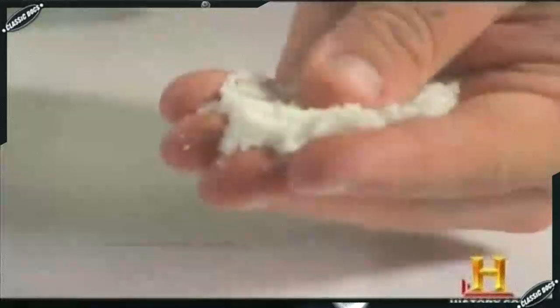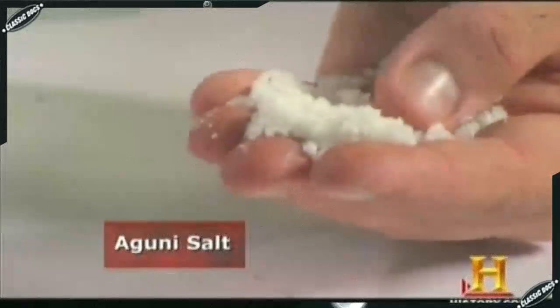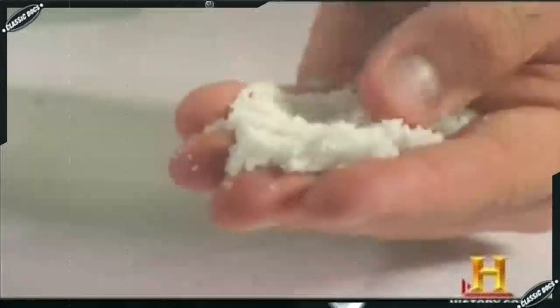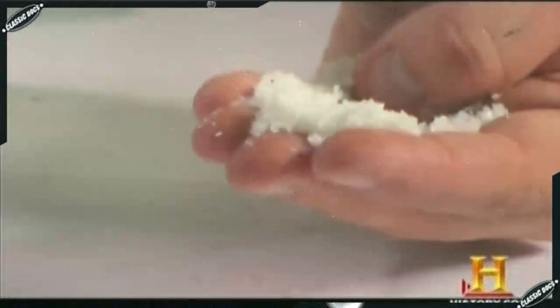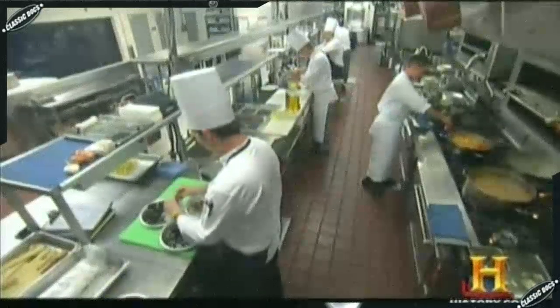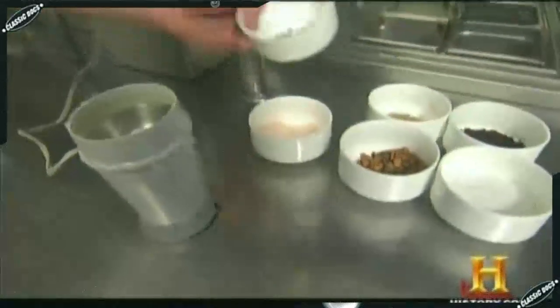This is the Japanese Aguni salt. It comes from a barrier island off the coast of Japan, Aguni Island. What we use this for in the restaurant is mainly with our coffee. When it's added to coffee, it actually lowers the acidity and mellows out the bitterness of coffee. One of the salts here, created by the restaurant chefs, even adds a little flavor to the desserts.